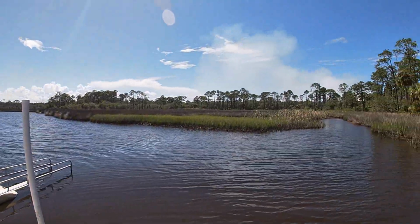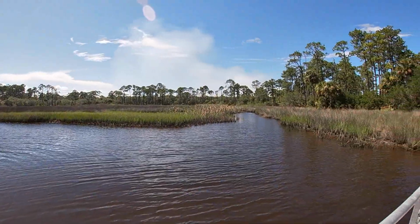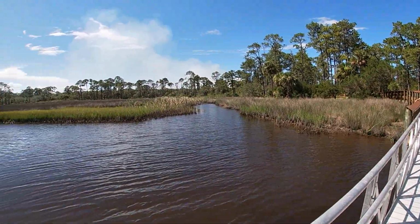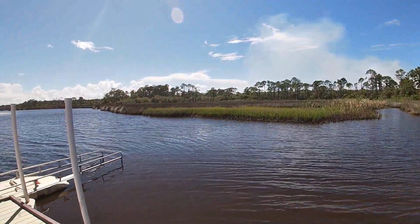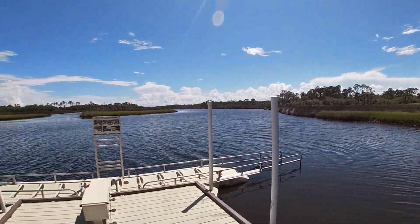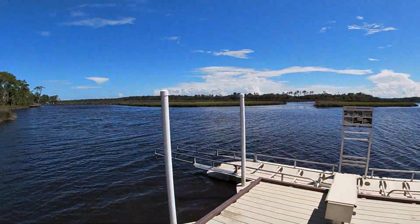It is an estuary. There is a mixture of salt and fresh water here. You can tell by looking at the Spartina grass and some of the cattails and the rush that's in here. You can actually see the transition right there with the grasses. So we have both fresh and saltwater area.